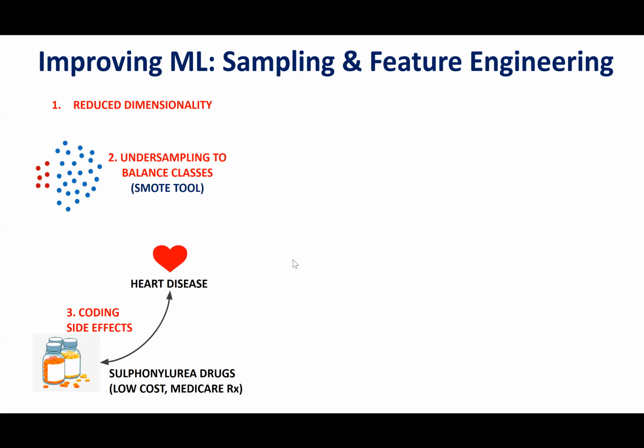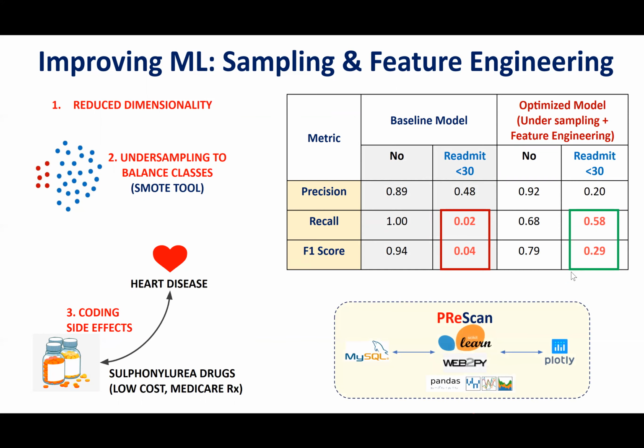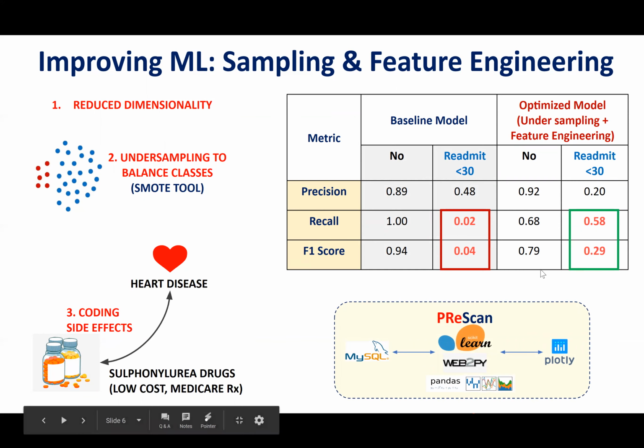Now, using a combination of rebalanced classes, reduced dimensionality, and feature engineering, I was able to drastically improve the model's performance. Recall went up 56% and F1 scores by 25%. With this improved model, I built a web app for hospitals using Pandas, MySQL, Scikit-learn, Web2Py, and Plotly.